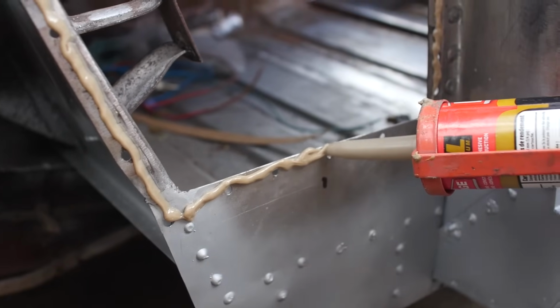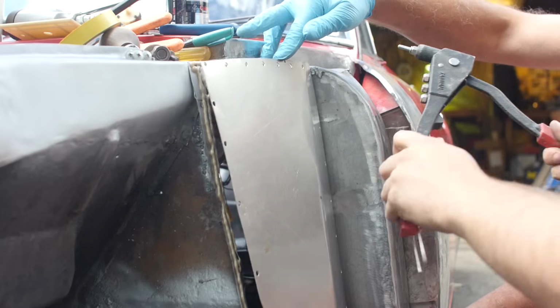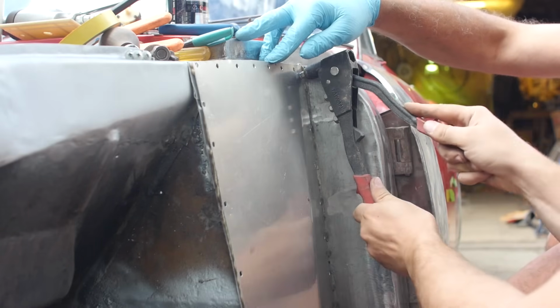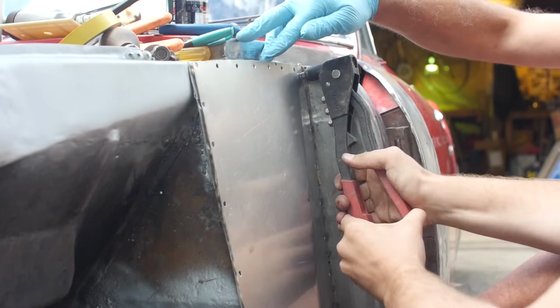Alex is obsessed with weight saving, so he actually riveted a piece of aluminum in to wrap up the cowl instead of steel. Probably saved a few grams, and he gets to say it's built like an old Aston Martin. We'll let him have it.